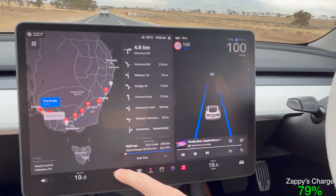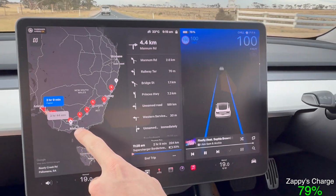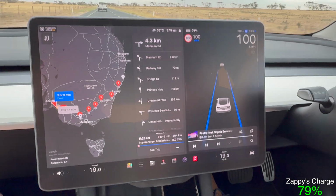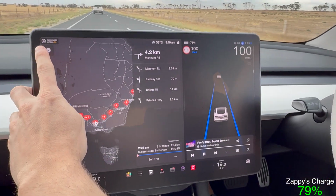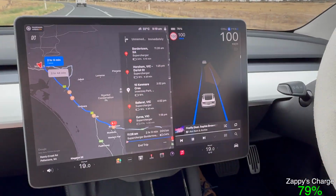Tonight we're going to stay in Ballarat, but then over the next 3 days we're going to drive all the way up to Horsham. The Tesla automatically maps out all the places that I need to charge. But for now, we're just going to go to Bordertown for a quick 5-minute charge, and then we'll be having lunch at Horsham.